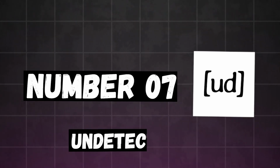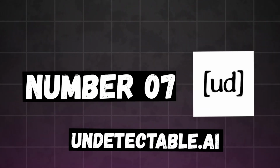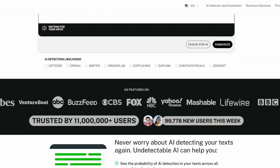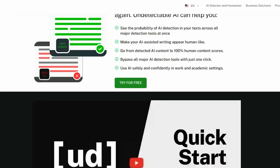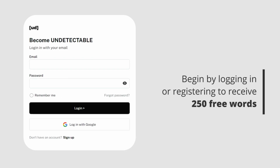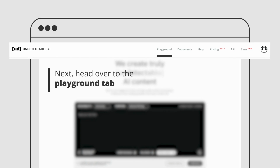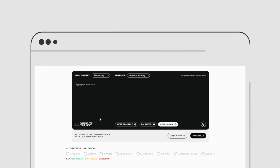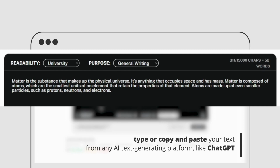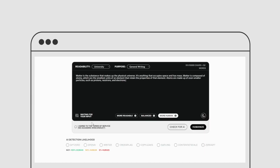Number 7. Undetectable.ai. Undetectable.ai is making waves in the world of student essays, acting like a chameleon for words. This AI tool blends machine-generated text with human writing so well that even experts can't tell the difference. It's got everyone asking, is this leveling the playing field or giving cheaters an unfair advantage? We're living in a time where the line between human and AI writing is getting real fuzzy.